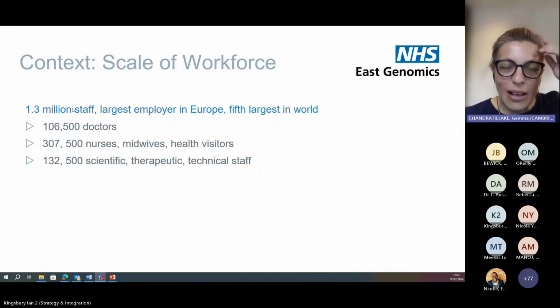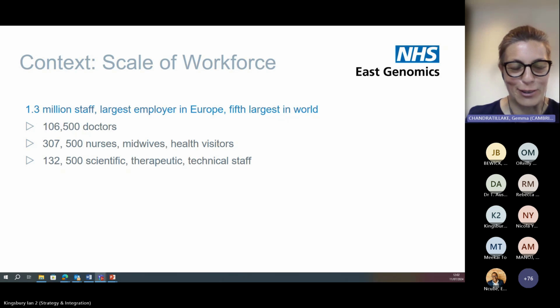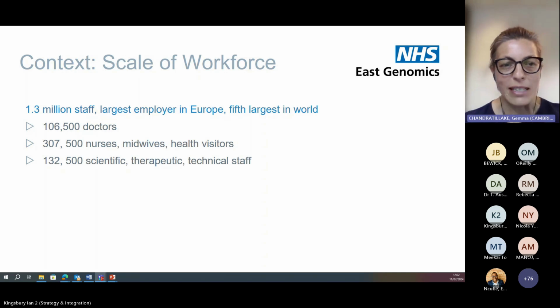Okay, so I'm the education and training lead for East Genomics, and so I'm tasked with trying to support healthcare professionals to incorporate the genomic medicine service into their patient care pathways.